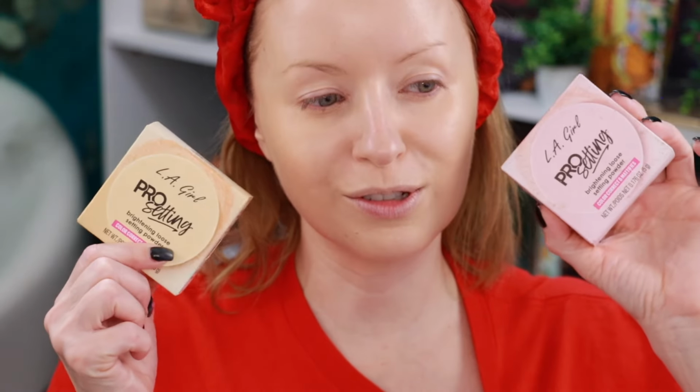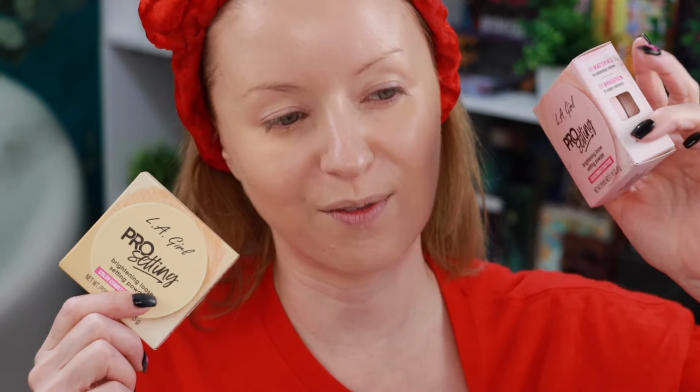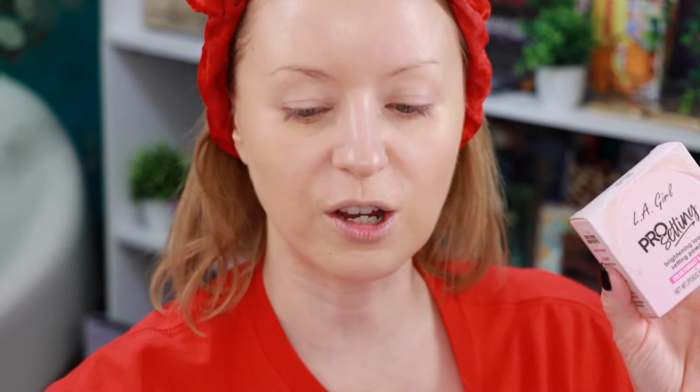Now, I have two setting powders, both from LA Girl. They're the same, they're just different colors. I have the pink one, and I also have the yellow one. So I'm going to do the pink one under the eyes, and then we'll use the yellow one to set the T-zone.